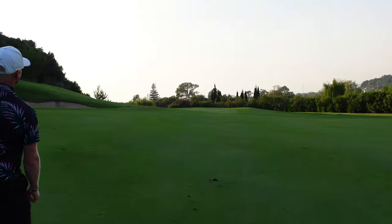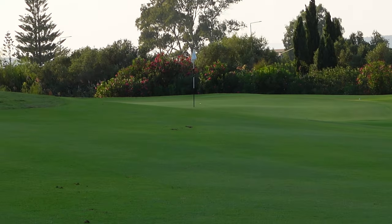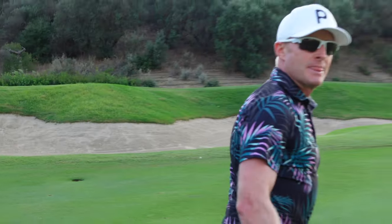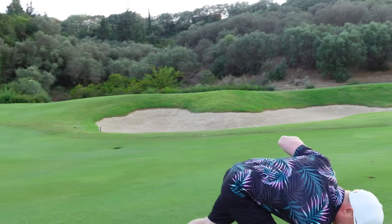Literally executed it. Oh, look at that one. Look at that. I think that's why you play two Masters, isn't it? And on tour, isn't it, Simon? I didn't hit shots like that at the Masters, that is for sure.